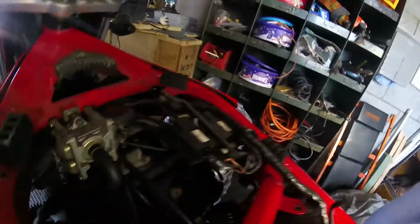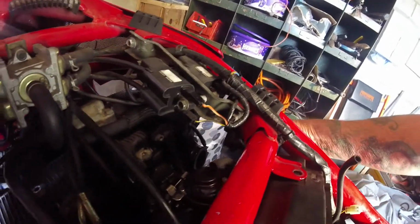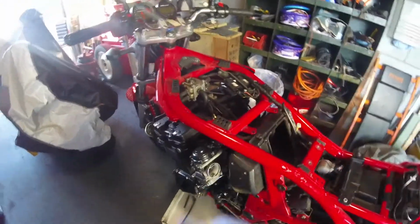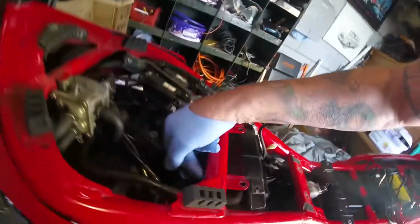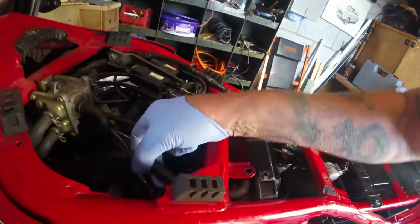Okay, so we've freed off all the clamps. I'll pull the carburetors back and start to feed them to this side, to the left hand side if you're sitting on the bike. As you can see, there's not a lot of room in there with all the cables. This is your clutch cable which goes around the back. There's this that goes on the airbox, some vacuum pipe.